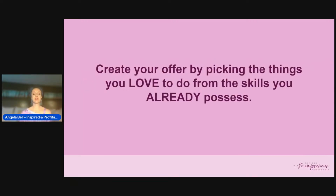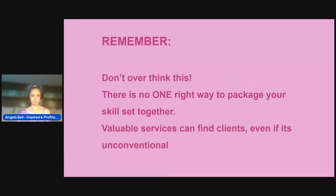So you can create an offer by picking the things that you love to do from skills you already possess. Remember, people are looking for a diverse group of things out there. There's no one right thing to sell. There's the right clients to sell your one thing to. Don't overthink this. There's no one right way to package up your skill set together. Valuable services can find clients, even if it's unconventional.